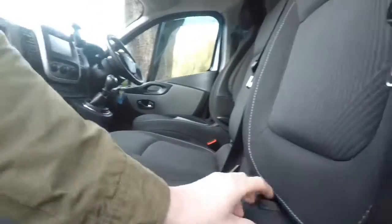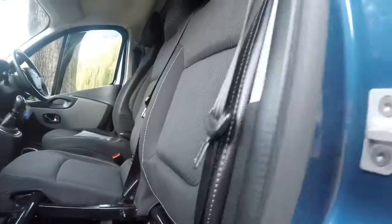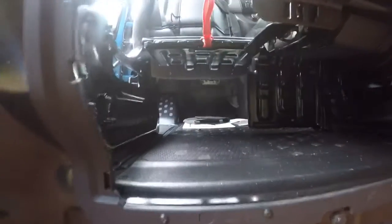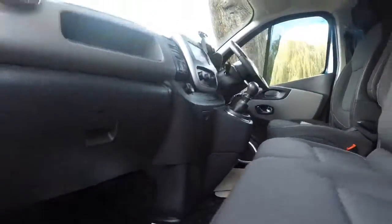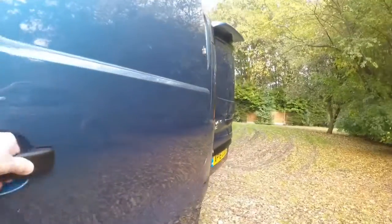So you pop the seat up like so, go back in there, and then you can pull that up like that, and then that goes right into the cab as well, so it gives you the extra space that you need if you do so need that. Pop that down as well, like that, like that. So let's shut that.